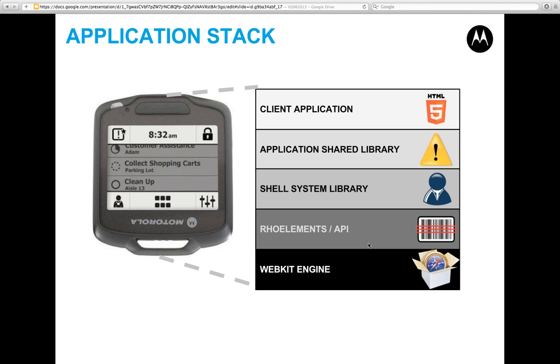On the SB1, the UI and all the applications are essentially web apps, right? So they're hooking up to either your backend or local HTML files on the device, and it's essentially a browser-based application. You need to keep that in mind because the same concepts that apply to web apps, whether mobile apps or typical web server applications, will still apply to these applications on this device. It's sitting on top of our Motorola WebKit that we use for RhoElements on our other devices.